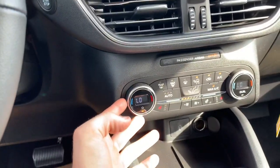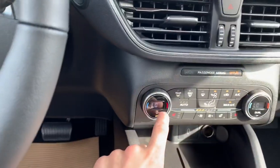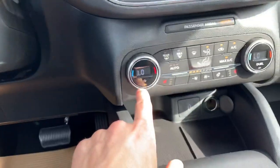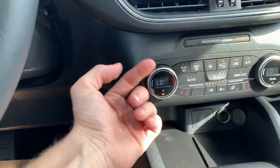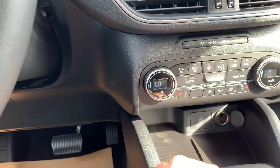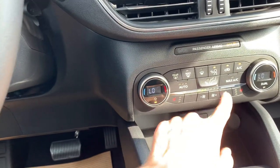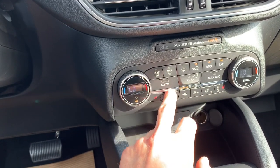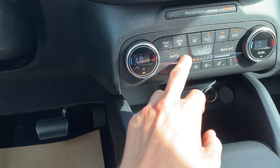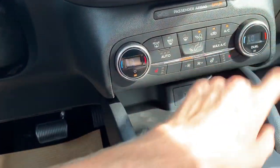Coming down here. I do appreciate that you have the temperature down here as well as up here. I know I've kind of griped about it before, but at least that way, I guess you got two, you know, both automatic, dual zone. You got your fan speed, heated seats, no cooled in this model. Heated steering wheel, don't need it. All your defrost. Like I said, your auto. I don't know why it has three, whatever. Anywho. There's your passengers. You do have a USB-C port down here.